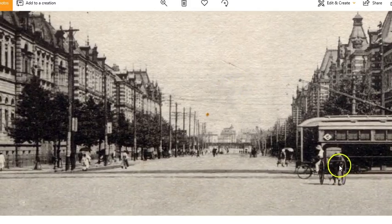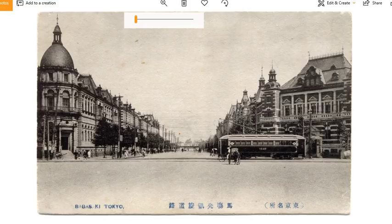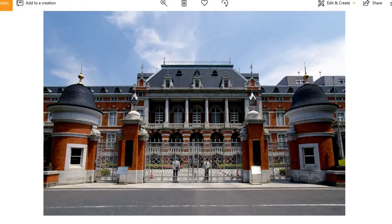Here's the man pulling his cart. Massive wide streets. So it's built up all the way down here too, guys. Just built up everywhere. And there doesn't seem to be that many people on the streets. Japan, around the 1900s.